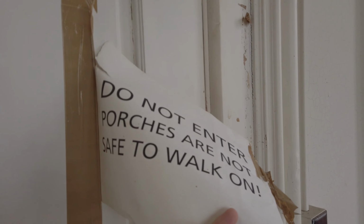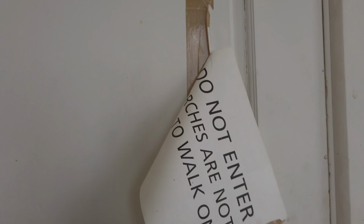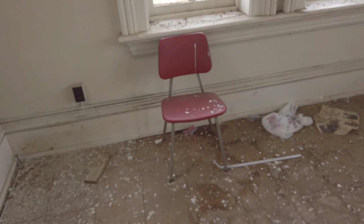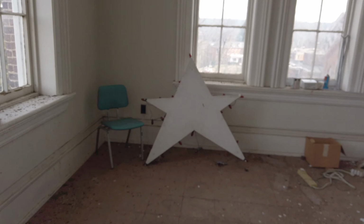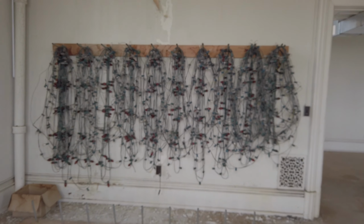As you can see, there's a do not enter sign. Porches are not safe to walk on. For some reason, it seems like it's taped on backwards, but whatever. We have some chairs up here. We have a star. And then we have a ton of Christmas lights.